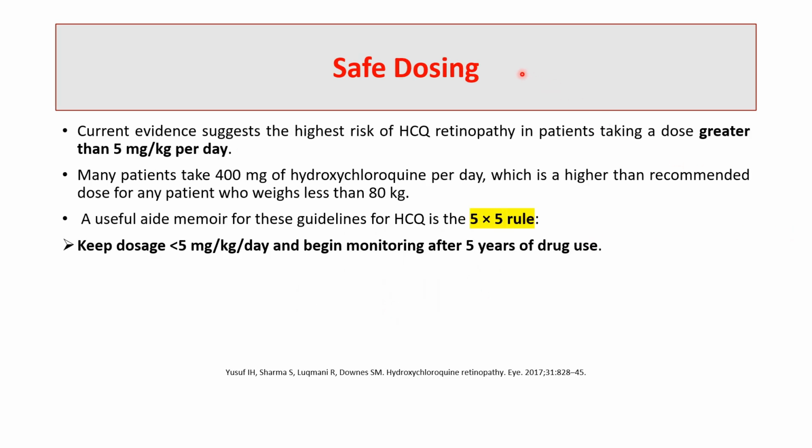Regarding the safe dose, the current evidence suggests that the highest risk of hydroxychloroquine retinopathy is when you take more than 5 mg per kg per day. This is very important because many patients are taking 400 mg of hydroxychloroquine per day, which is higher than the recommended dose for any patient who weighs less than 80 kg. So you should discuss with the prescribing physician that this patient's weight is less than 80 kg. We can reduce the dose of hydroxychloroquine to keep the patient safe and prevent irreversible retinopathy.